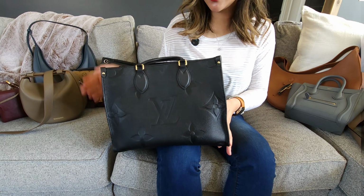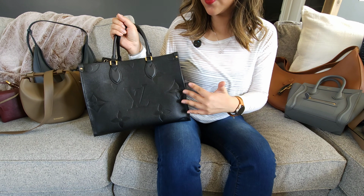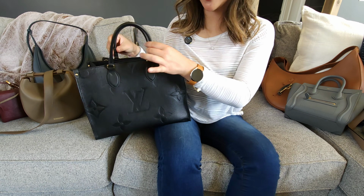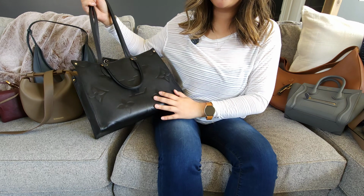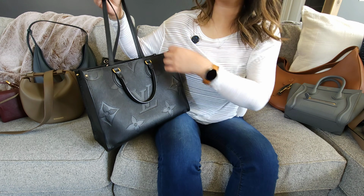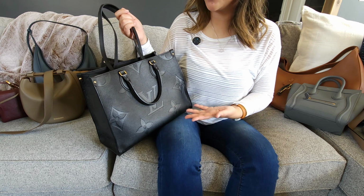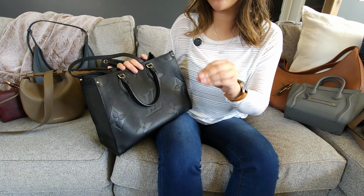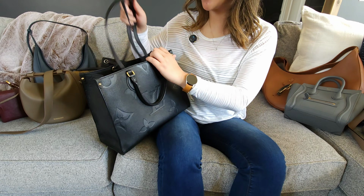Love this bag. Last but not least, this is my Louis Vuitton On The Go. The reason why I think this is a very functional bag is, one, I use it for work. You've got the top handles and the shoulder strap. It's the best of both worlds, in my opinion, compared to the Neverfull, because this one just has more functionality. It's much more structured, so maybe you don't think that is functional, but for me, I prefer more structured bags in general. So I think this is fantastic.